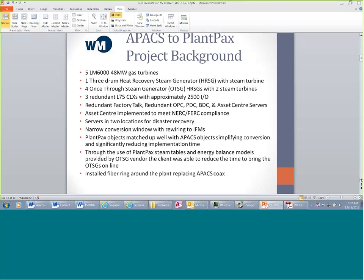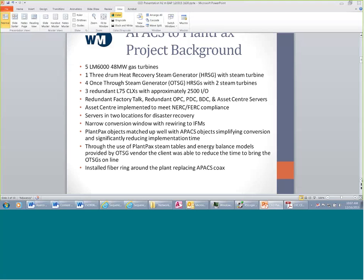One of the key things here is we used fairly extensively the Plant PX steam tables, because when you have the once-through generators, basically you have to do everything at energy balance. So you have to calculate all the various enthalpies coming in and coming out to do basic energy balance to hold the steam temperature controls.